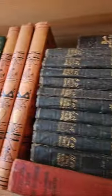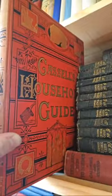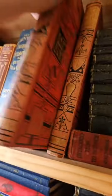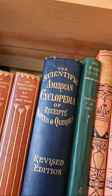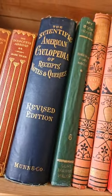I really like these household guides. They have everything on cooking and gardening and farming and laundry, woodworking, crafts, embroidery, all that stuff. I only have volume 1 through 3. I think that would have been from a 4-volume set, so it's not complete. Got a Scientific American Encyclopedia of Recipes, Notes, and Queries. That's a really cool science book that has everything.